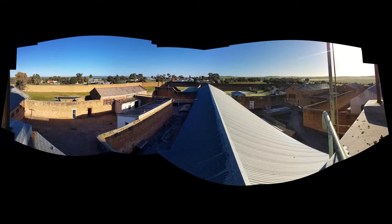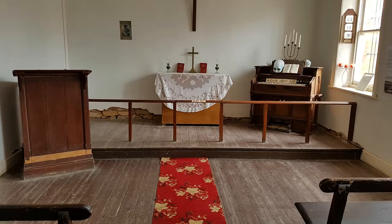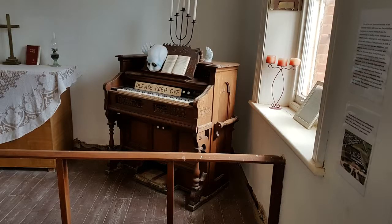These photos are taken obviously from the tower, how high the tower can get you to. Got to watch your head though, low bridge there. And then you've got the church, or the chapel. That one was a multi-denominational chapel, so it shows you the organ, a bit of a close-up of the organ there. That's quite a few years old now, that organ.